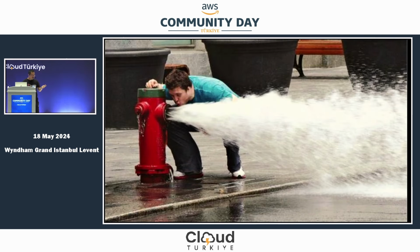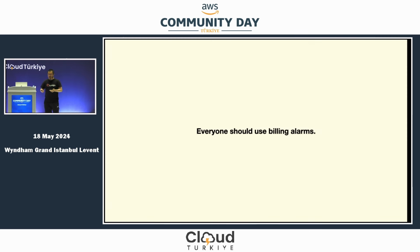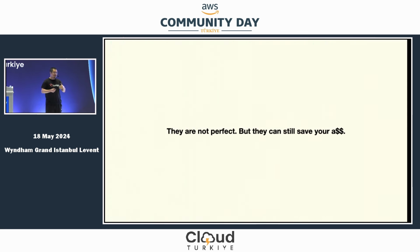So tip number one pretty much applies to everybody: if you're running stuff on AWS, you need to have billing alarms. And I know they're not perfect. They are normally a few hours behind real time, but still it's better to find out that you have a cost-related problem a few hours late than, say, a few days or a few weeks late. And you can really save your bacon when the time comes.